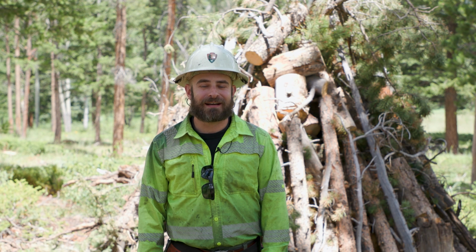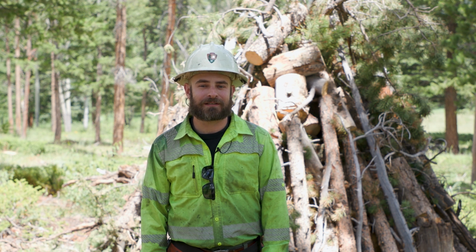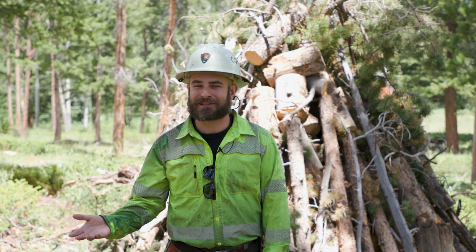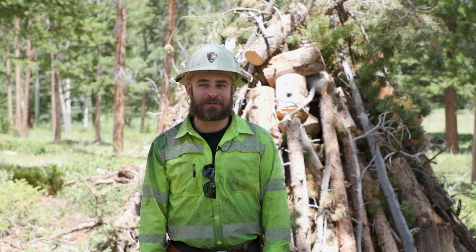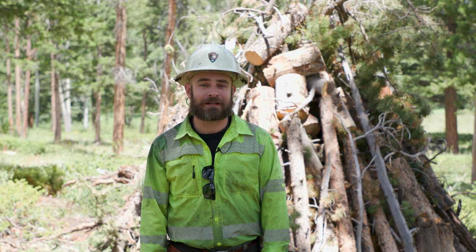It's really hard work. We are gone for 2 weeks at a time when we're on wildfires, and you don't get to shower and you have to sleep on the ground. But we get to camp out and we have a lot of fun, and it's a good experience, but it is a hard job.